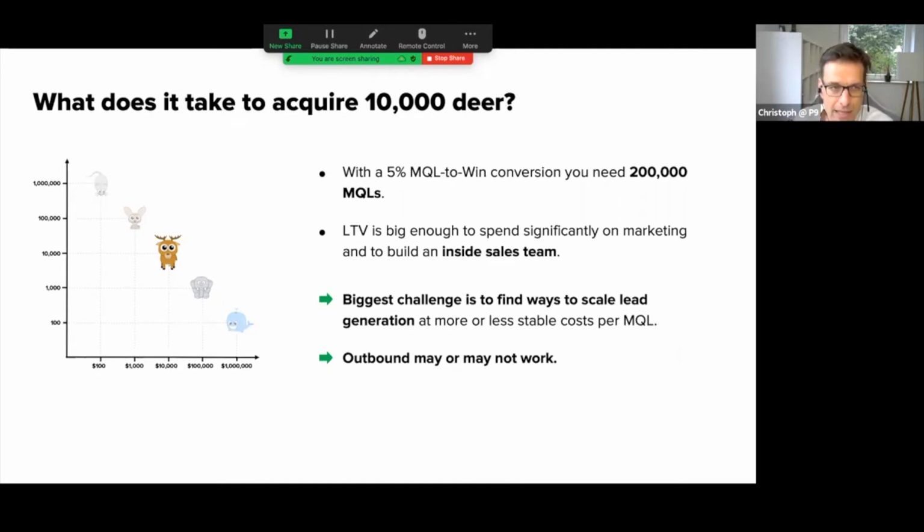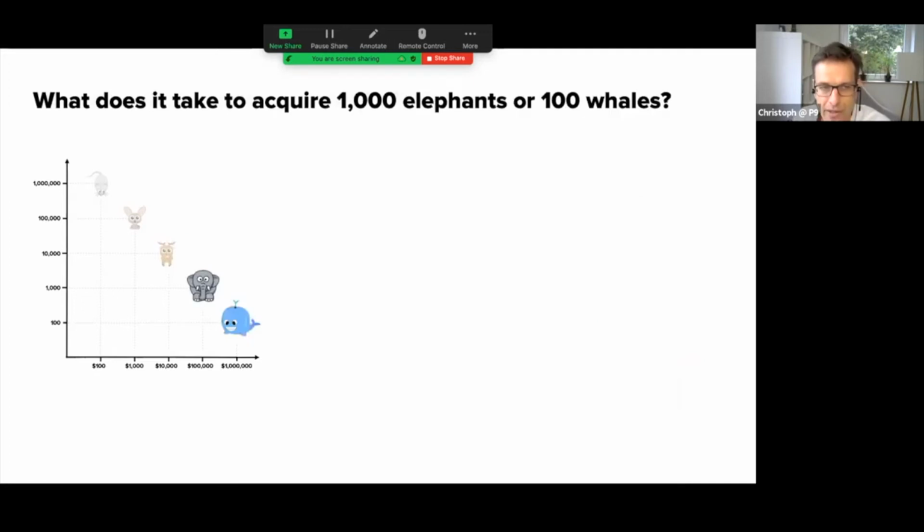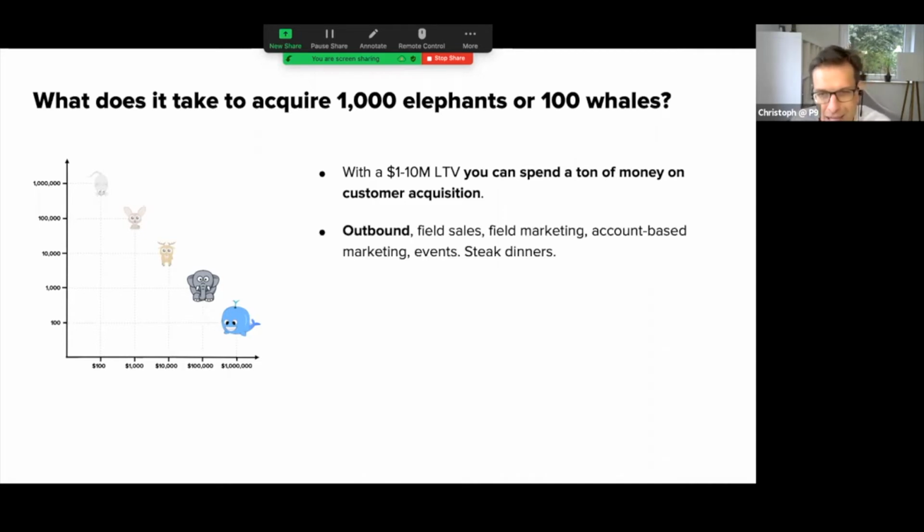Now, lastly, what does it take to acquire 1,000 elephants or 100 whales? And I've put them into one category because the tactics for these customers, I think, are quite similar. With an LTV of $1 to $10 million, you can obviously spend a lot of money on customer acquisition. Traditionally, most enterprise SaaS companies have done a lot of outbound sales, field marketing, account marketing, events like dinners.